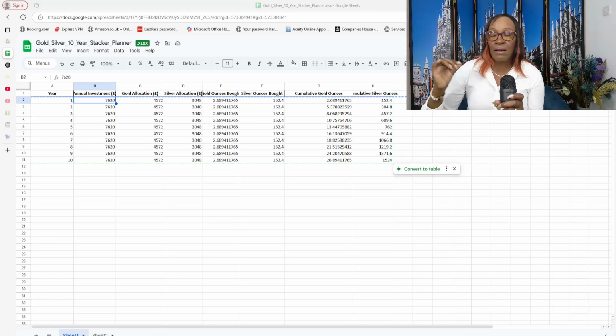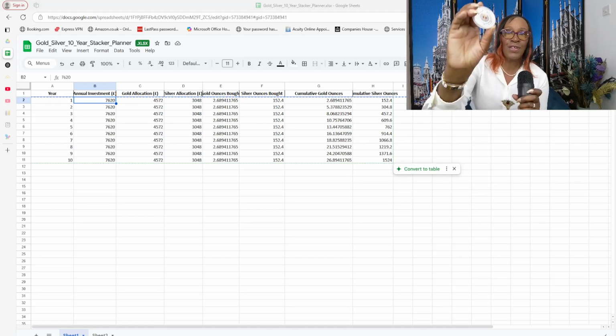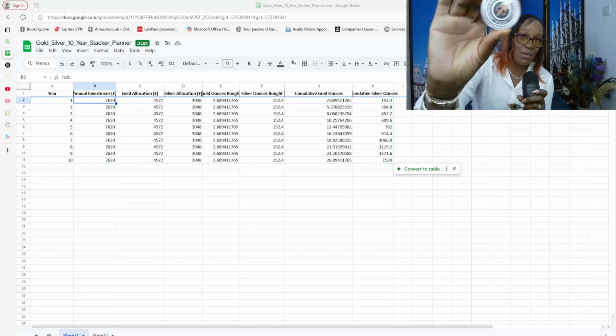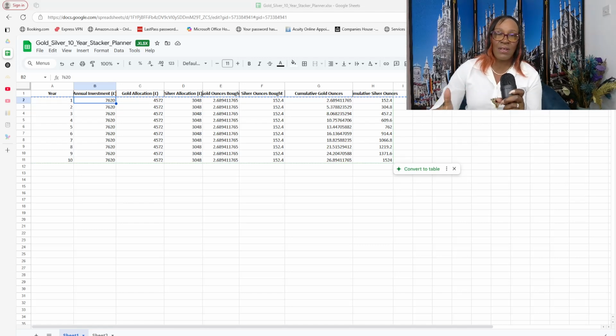And then I'm going to be buying silver coins as well as gold coins. But this coin I got for $30, and it's silver. It's 0.999 fine silver, but it also is a collectible coin. There's only 15,000 worldwide, so it is a collector's coin. That's why I purchased it for more than the spot price of silver.